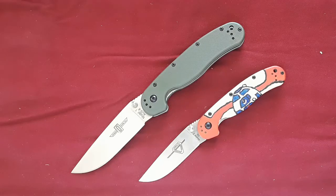I think pretty much every knife YouTuber does, because these are knives that a lot of people have access to, and they're great knives. They've been around for a long time. When I first got into collecting knives, I was looking for the things that made a knife good, and one of the knives I wanted to get my hands on most was either the Rat 1 or the Rat 2. So today, I just want to give my 2 cents on these knives.